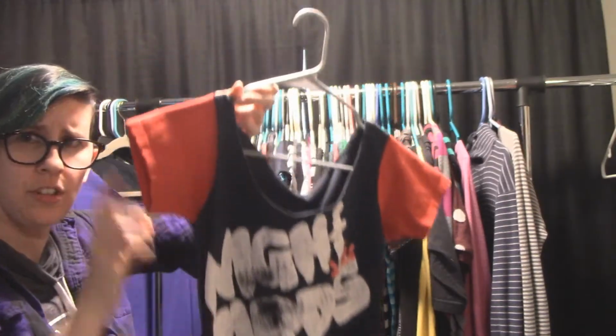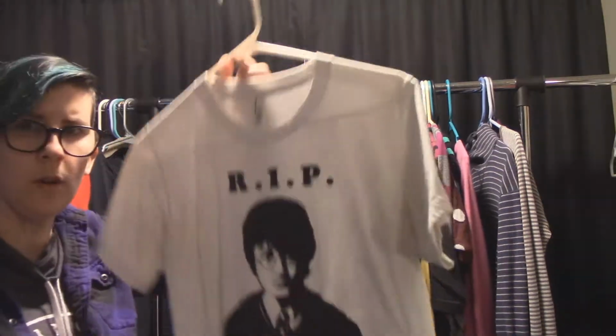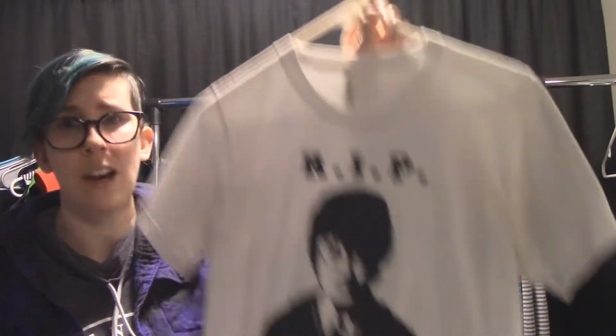My Nightbirds shirt that I did a different neckline on and some color blocking with the sleeves. One of only 2 white shirts that I still own, though I have gotten stains on this. They managed to come out all the way. This is Harry and the Potter shirt.